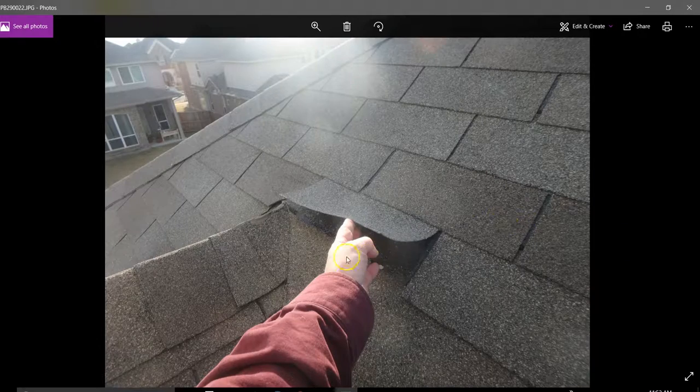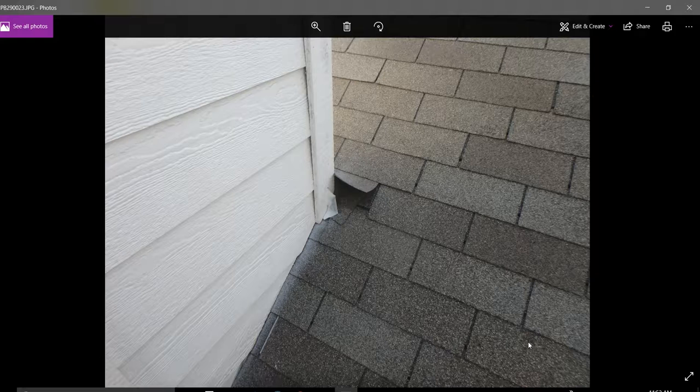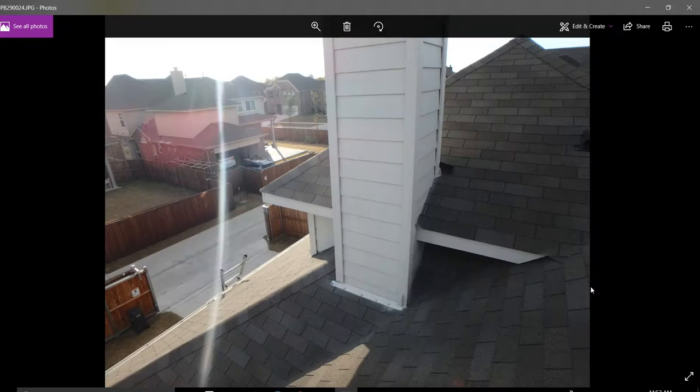This is at the top of a ridge near the chimney cricket, and again I'm able to lift the shingles, so you shouldn't be able to do that. Here you can see the shingles have been wind blown already. It's already sitting up there. This area is where that first bit of hail I showed you was. The starter shingles are loose here, and on the other side they're loose. Pretty much everywhere I checked they were loose.